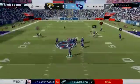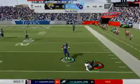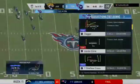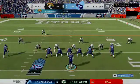Play action. It's Jackson. He gets it to Sims, complete. And they're able to work this to the 25 before it's all said and done. And he's going to have another first down as the tackle's made at the Jaguars' 25-yard line.